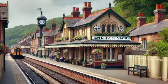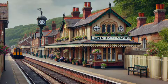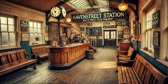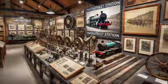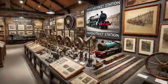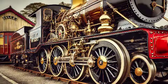An image of the train travelling through the lush green countryside or rolling hills. A view of Haven Street Station, capturing its Victorian architecture and surroundings. The interior of the station has period details like a ticket office, old clocks, and seating.